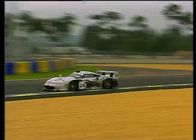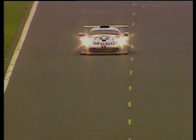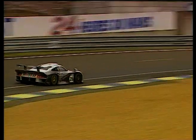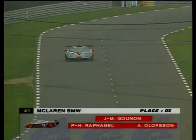Is everything okay with number 26? Up to this point, technically no problem. They're doing very well. The team car number 26 had led for some 2,500 kilometers, over 1,500 miles, with Hans-Joachim Stuck, Thierry Boutsen, and Bob Wollek driving. They had left their mark on the race. But now the race is in the hands of Emmanuel Collard, Yannick Dalmas, and Ralf Kelleners. They're out to continue the Porsche dominance at Le Mans in 1997.